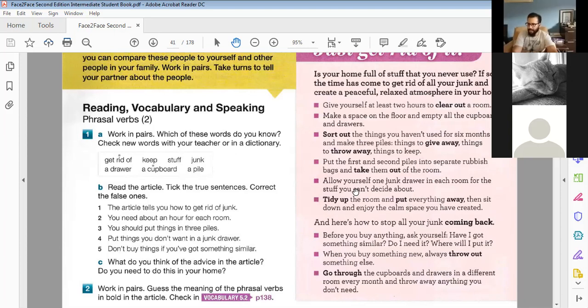Yeah. All right. Tidy up. So we can say maybe clear out here. In this example, we can change clear out with tidy up. Or we can say clean the room. Maybe organize the room, we can say. Yeah. And put everything away. How can we say put everything away in another way? Put them back. Or you can say return them to their original places, maybe. Put everything away. No, actually, we're not returning. We're removing, right? Yeah. All right.